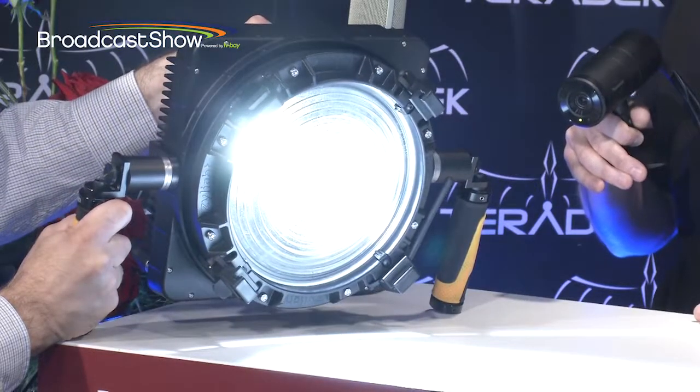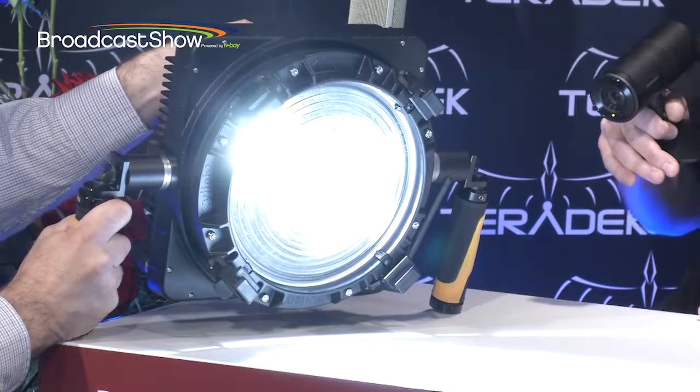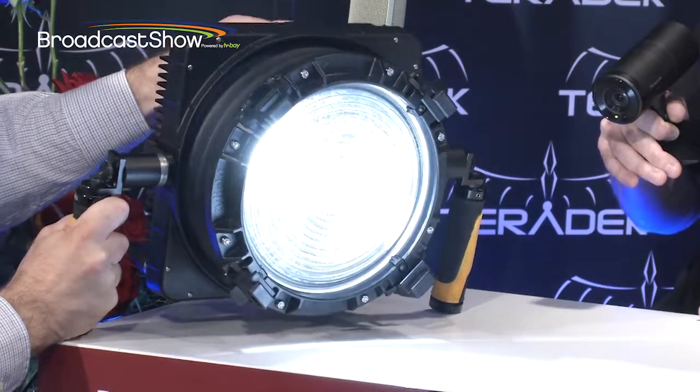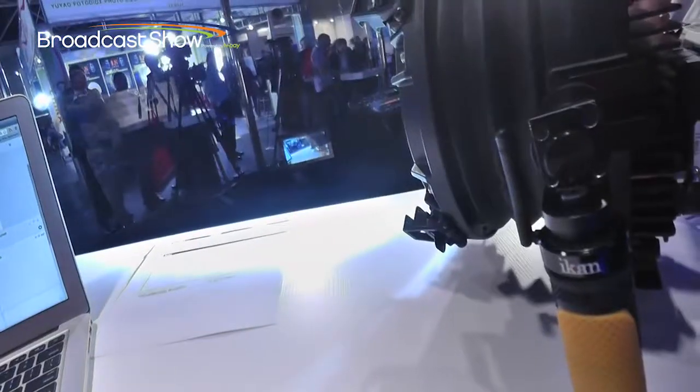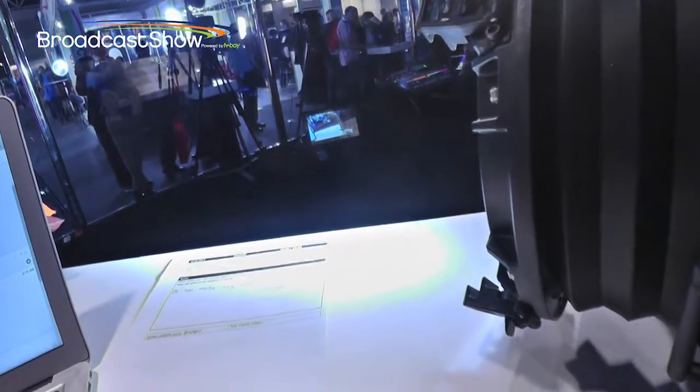This is a 5600K module in here. It's a daylight balance module. And if I turn this, I'm spotting the instrument. I'm spotting that light. Brilliant. And this is a quantum dot module, actually, that we have inside here, which is a very high CRI. It has a CRI of 97 plus on it. So you get great color rendition, great skin tone color. It just makes everybody look really nice.